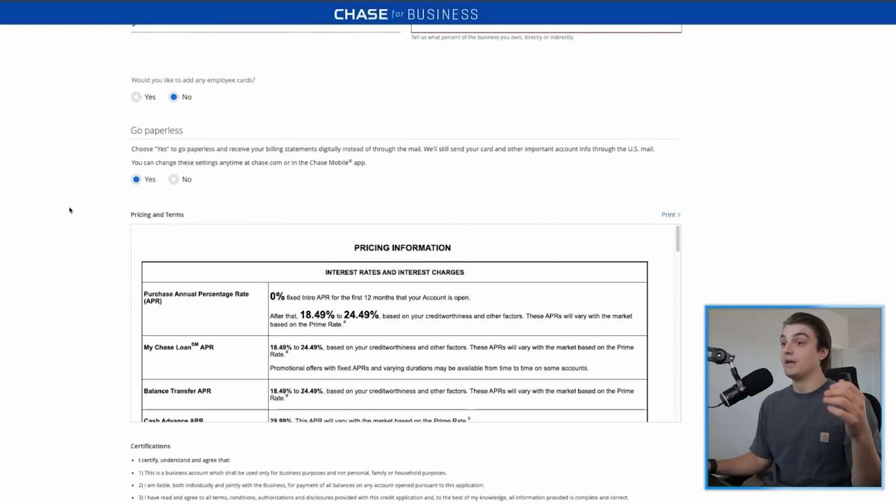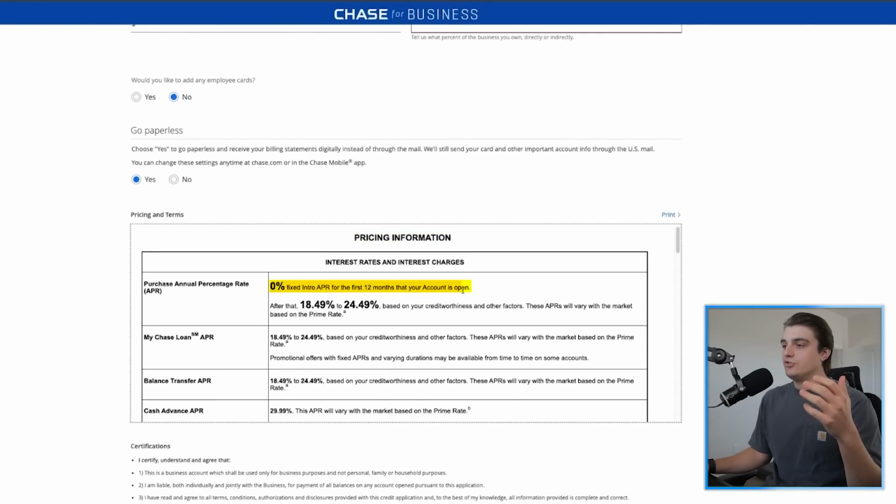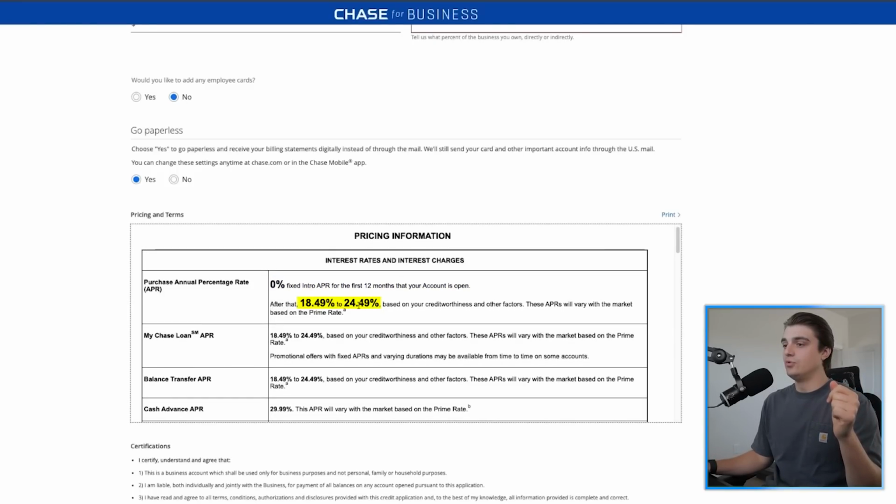I guess that's kind of up to you. Personally, I always just choose to go paperless with my credit cards. And then you get down to the pricing information. So we can see that 0% intro APR for the first 12 months, which again, I don't exactly care about. And then it tells you what the average will be after that 12-month period.